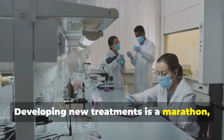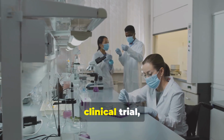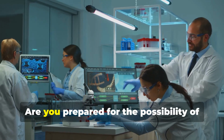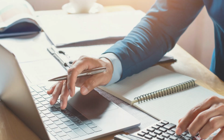Developing new treatments is a marathon, not a sprint. So when you're thinking about the costs of a clinical trial, you need to think beyond the next quarter, beyond the next fiscal year. Are you prepared for the possibility of setbacks and unexpected expenses?